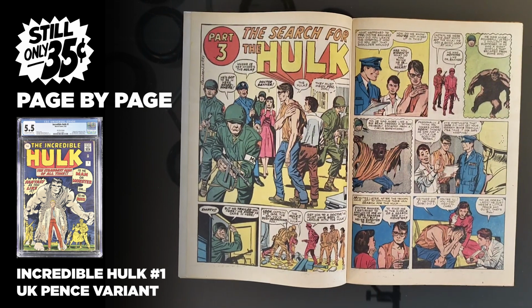Part 3, The Search for the Hulk, is a semi-splash page and sees the military burst in, accompanied by General Thunderbolt Ross and Betty Ross, confused that the Hulk is nowhere to be seen. It's here that Bruce Banner hears his alter ego's name for the first time. Igor is recovered from the other room by the soldiers, and he is revealed to be a spy who General Ross announces must have been working with the Hulk.